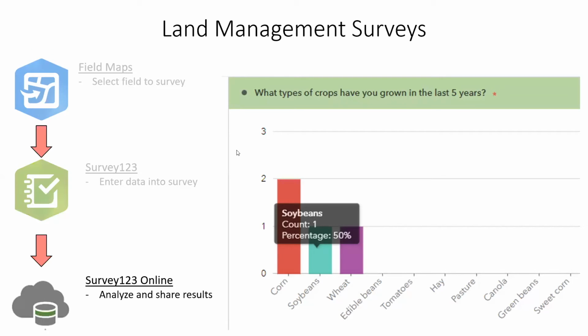And this data can all be accessed through a website. It's not public facing right now, but it's really nice for me because I can see the entire picture right away and get results for each question. So on the right here, this is just an example of one of the questions in the survey, what types of crops have been grown in the last 5 years. And it's really cool. So this graph will update live as surveys are being submitted.